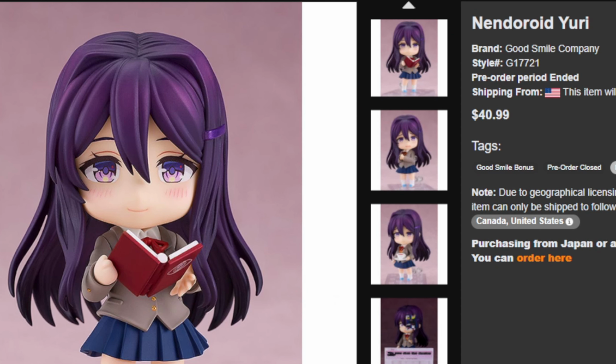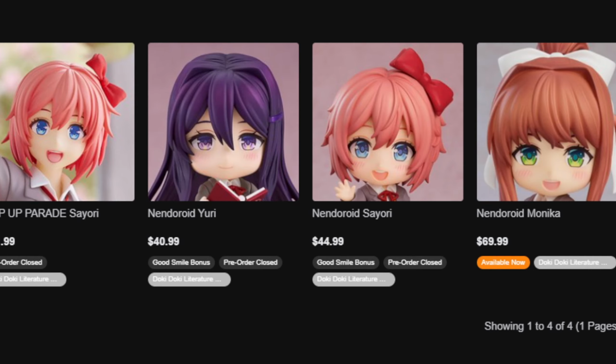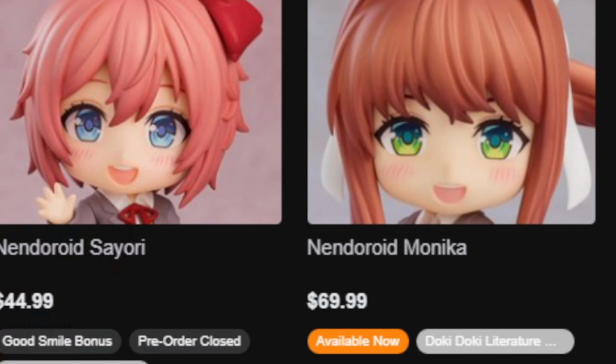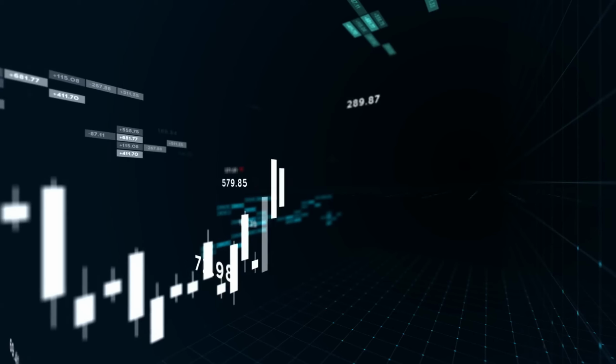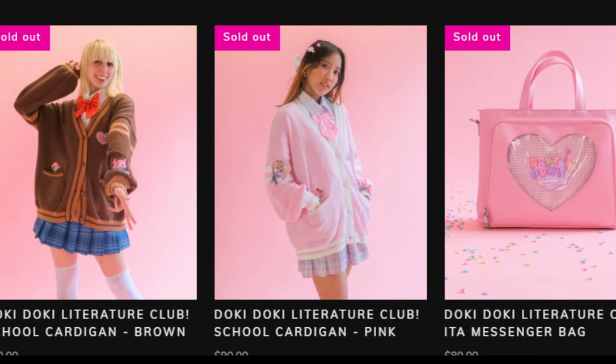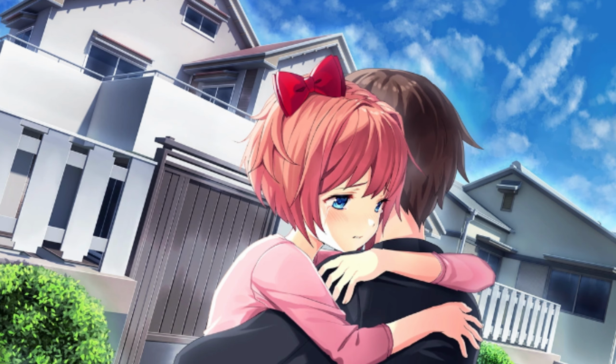They came out pretty recently, assuming that they're gonna ship them out, and then eventually, just like the Monika Nendoroid, they will be available. I'm very confused on what happened to the Natsuki Nendoroid. Also, I find it kind of funny that the Monika Nendoroid is $30 more than all the other ones. I know I made a comment about that in one of my videos, and still to this day, I believe they decreased the prices because of my statement. You're welcome, guys.